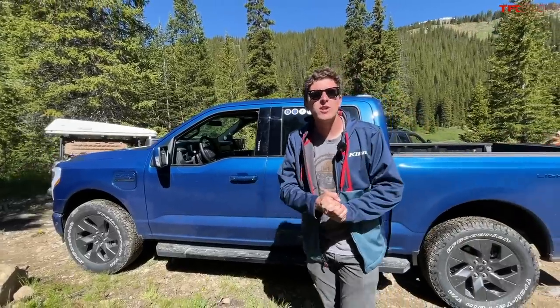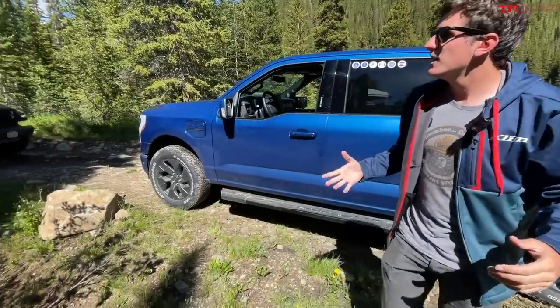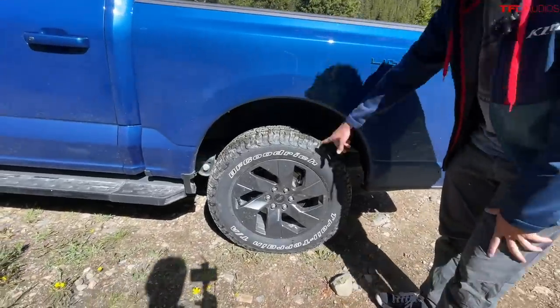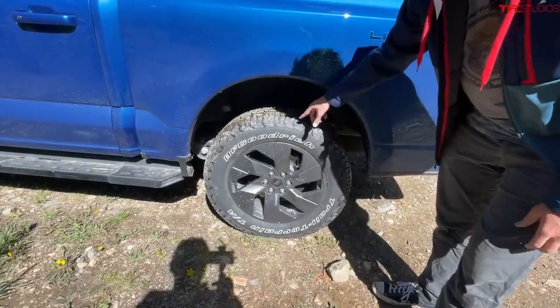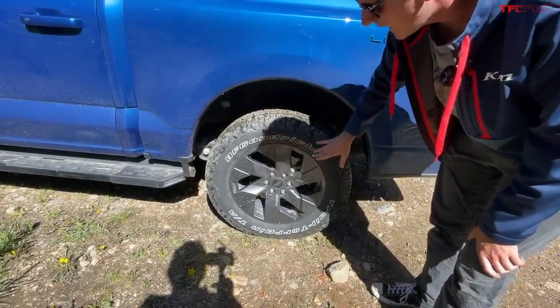So let's do the walk around of our F-150 Lightning and show some of the features and talk about some of the off-road goodies while we wait for this line of Wranglers and Gladiators to clear. I know. So this is a basically stock F-150 with the exception of the tires. This is the BFG Trail Terrain TA. What came on this originally was an all-season tire, and these are the factory wheels, a 20-inch wheel. A little bit of an aero design going on.